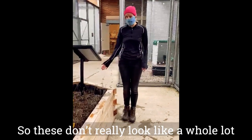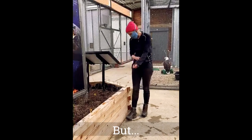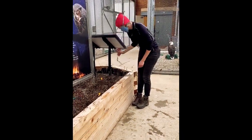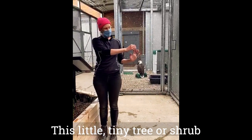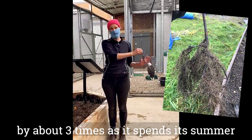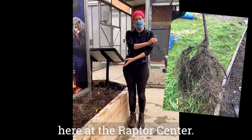So these don't really look like a whole lot now. You're probably thinking they look like a bunch of dead sticks, but I'll just take one out to show you. This little tiny tree or shrub is going to grow its fibrous root system by about 3 times as it spends the summer in this irrigated gravel here at the Raptor Center.